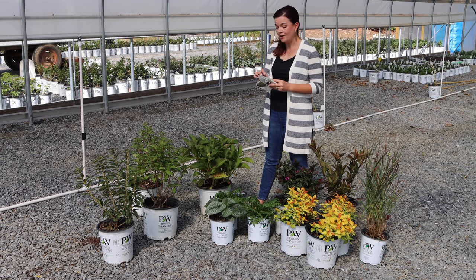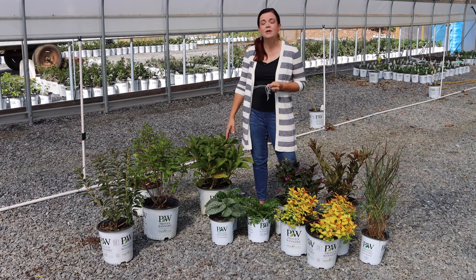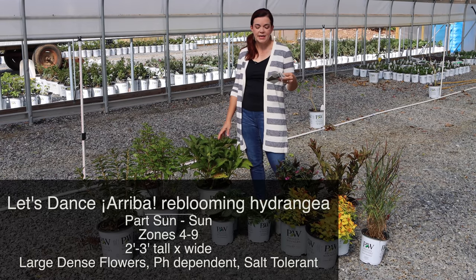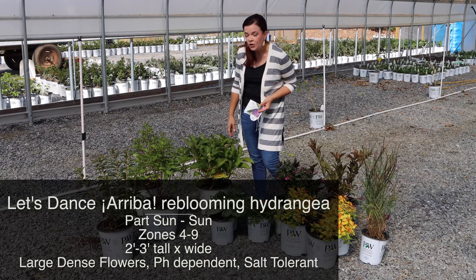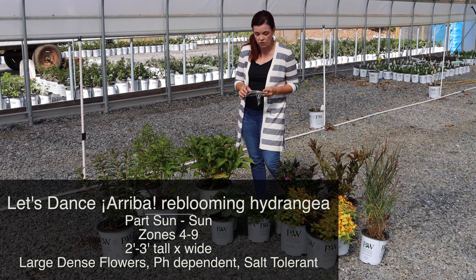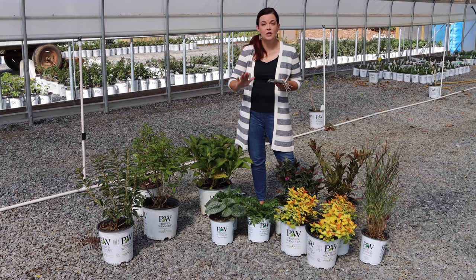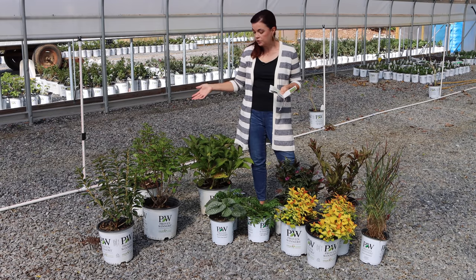Let's see. Now this is a new one, and it is going to be really fun. You can probably tell how nice and thick the foliage is on this Let's Dance Arriba. So she is a really fun little petite hydrangea that is brand new. She will only be 2 to 3 feet tall and wide, zones 4 to 9. So very, very hardy, very adaptable to a wide range of different zones.